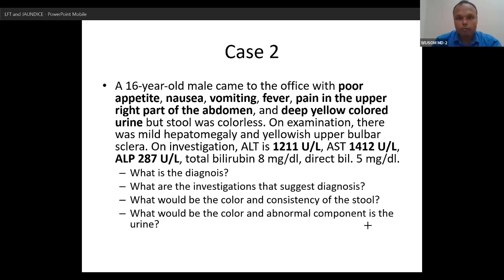A 16-year-old male came to the office with poor appetite, nausea, vomiting, fever, pain in the upper right part of abdomen, and deep yellow colored urine, but stool was colorless, so clay colored stool. On examination, there was mild hepatomegaly, yellowish upper bulbar sclera. On investigation, you have seen high ALT, AST is this, and ALP is this. Total bilirubin is 8 mg per deciliter. Direct bilirubin is 5. So what is the diagnosis?